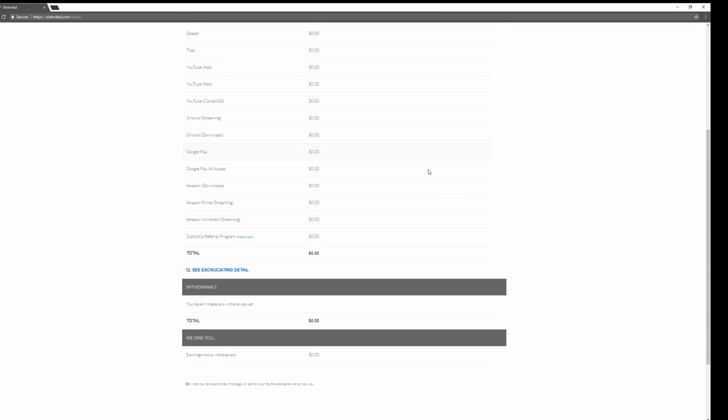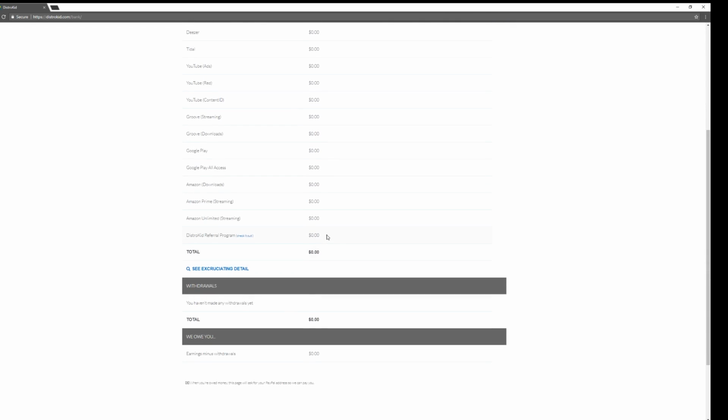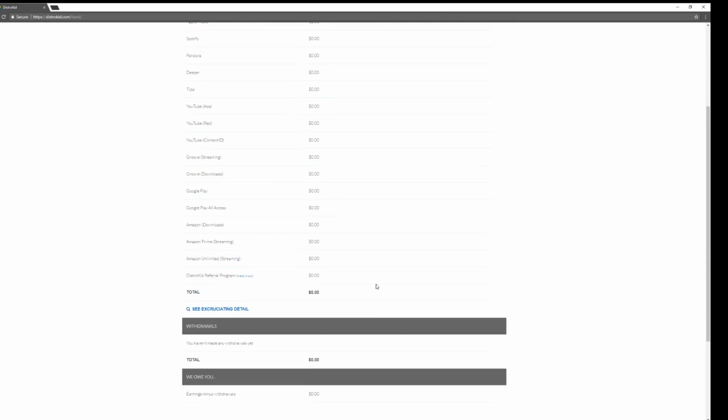It gives you a monthly breakdown, but this will be what you will see if you open up here, and it gives you excruciating detail. So many decimal points here, it's ridiculous.